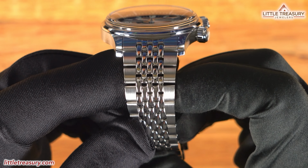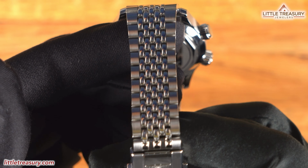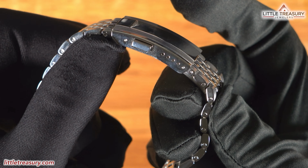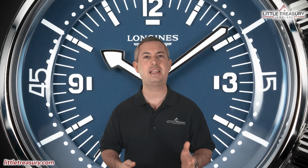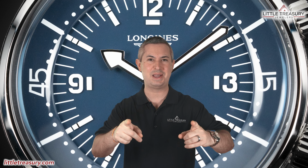The bracelet steals the show here and is beads of rice style with brushed outer links and high polished beads of rice center links. It has a folding pusher clasp with 4 clicks of spring bar micro adjust. The Longines new Legend Diver is 300 meter water resistant, is part of Longines standard lineup, and can be yours for $3,200. Now for my personal opinion.